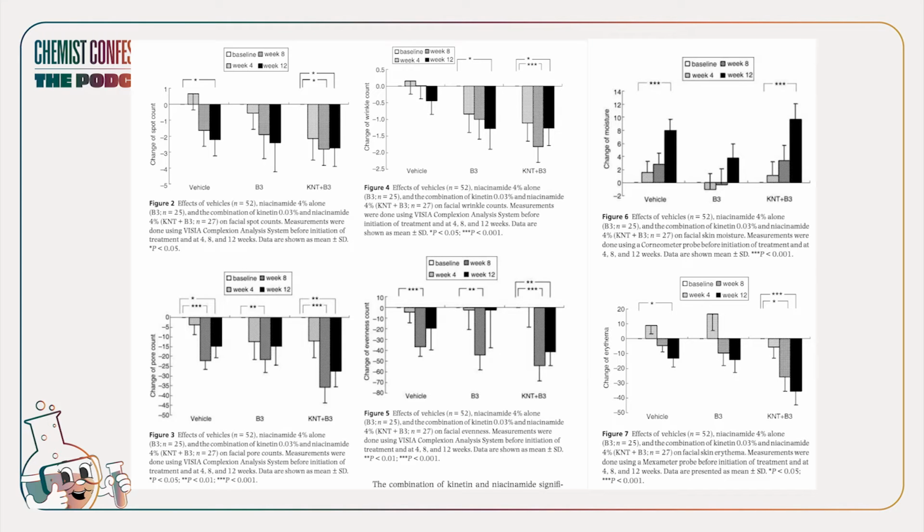I'm like, so you're saying it decreased 2 spots? Because it's literally spot count -1, -2, -3. So who is counting every spot? Maybe imagery. We can only hope that it was a computer. So, yes, there's a lot going on here. Pore count. And -45, that's good. They also looked at change in moisture and change of erythema, which I thought was kind of interesting.